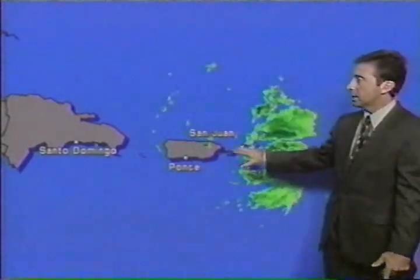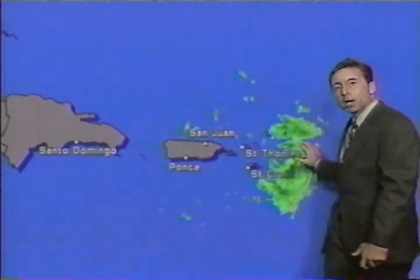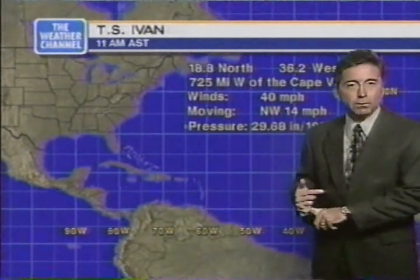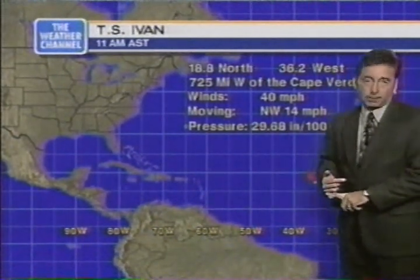So that will put St. Thomas and also San Juan on the north side of our center of circulation. So they're in for quite a blow there and a lot of heavy winds. Look for hurricane force conditions to come into San Juan probably by the early evening hour.